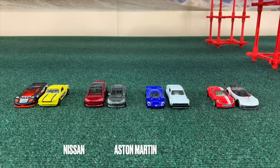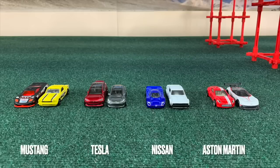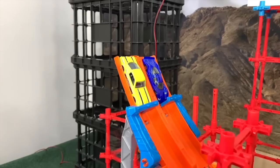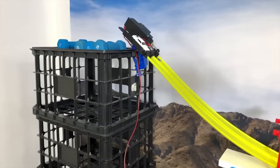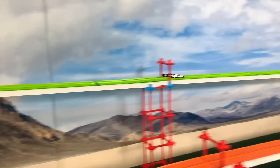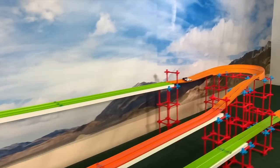Grouping, you could say, actually. Mustang, Tesla, Nissan, and Aston Martin, your 4 teams hanging on to the semifinals. Mustang and Nissan, and both of these teams with a little bit of a come-from-behind win, at least from the halfway point. And we'll get to see them out there again.